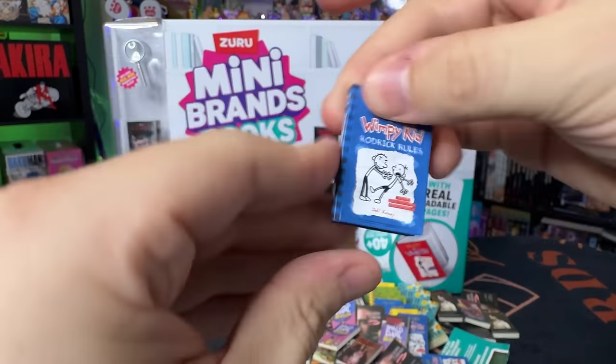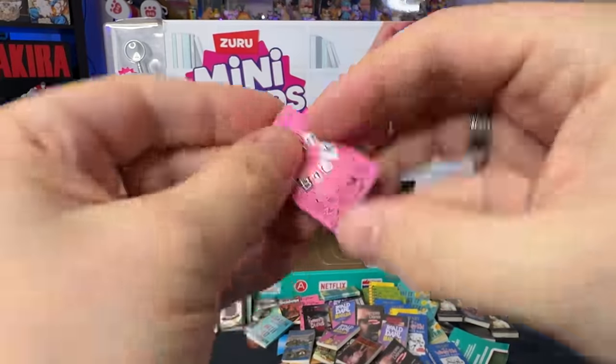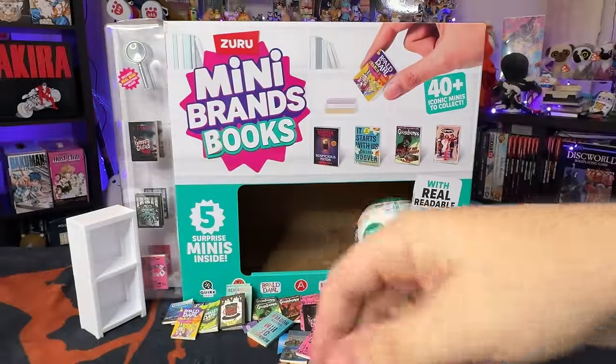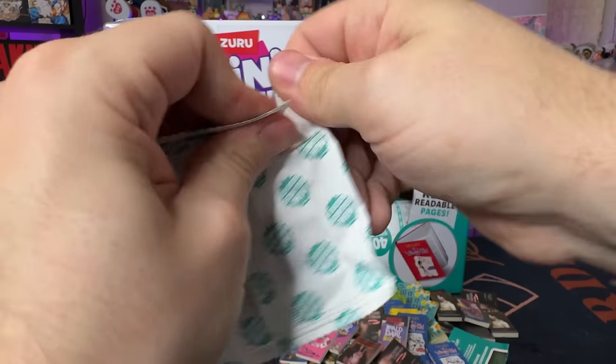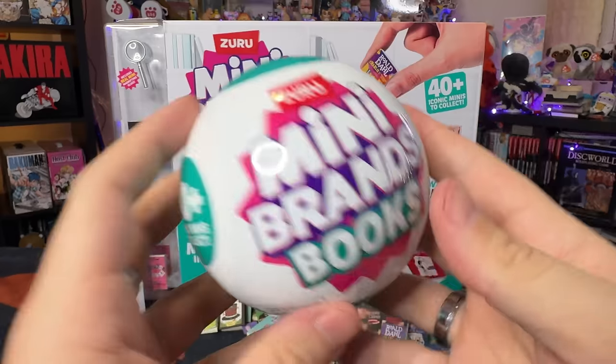All right, we got some more Wimpy Kids. I wonder if I could donate some of those Wimpy Kid books somewhere. I mean, I know they're not readable, but we got another burn book, but I feel like kids would like them as toys. I feel like there's gotta be a place where I can take some of those, right? I should look into that. And then we have Matilda. And finally, we're at our last one.